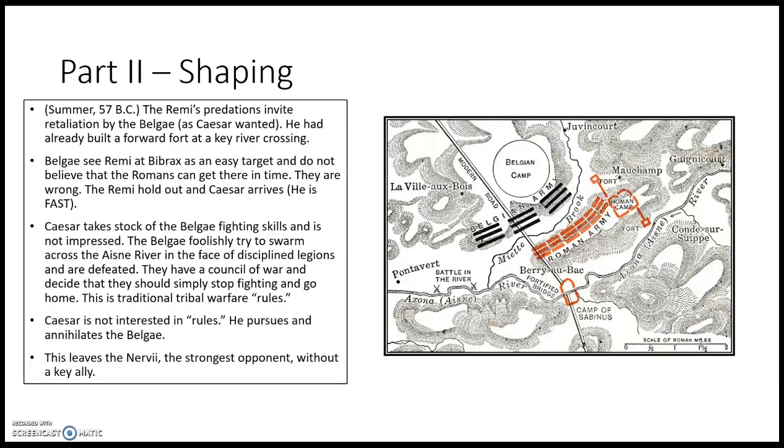And there's a very quick slide of the tactical fight that you see. The Belgian army shows up. There's the bridge. The Roman army's holding it. There's the Roman camp. And they battle up and down the river because they hold the bridges. And you can see right here that Caesar's not impressed by the Belgi fighting skills. They're basically a swarm of undisciplined individualists.